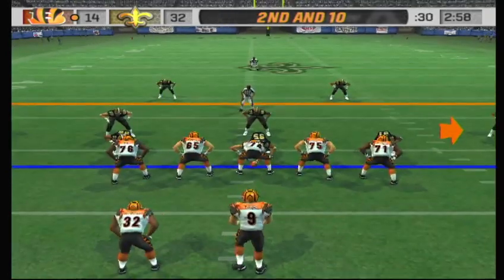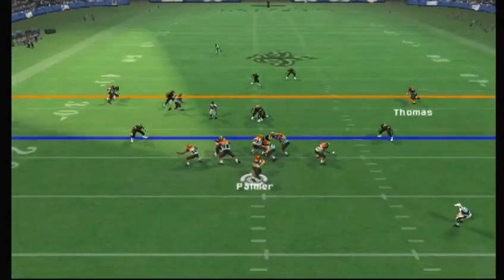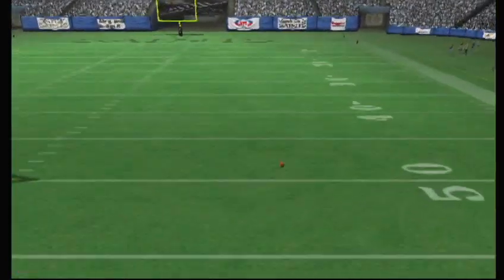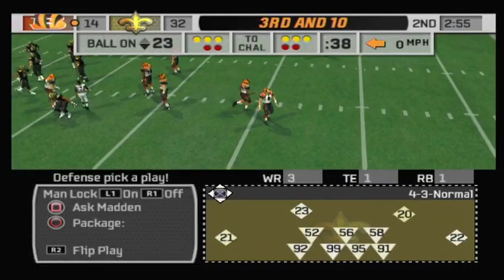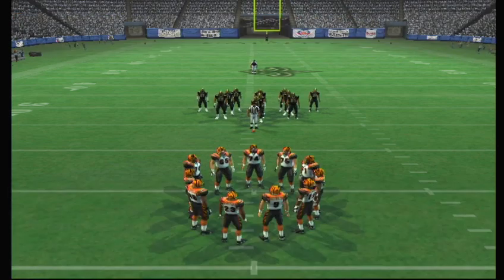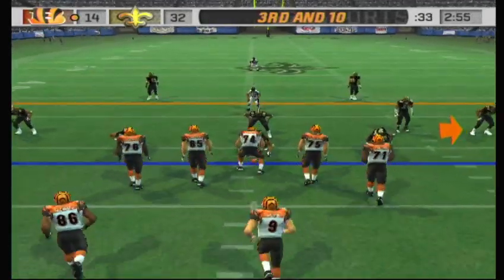New Orleans comes out in their nickel package. Drops back, rolling. This pass is incomplete. Johnson was the one they were trying to get the ball to, the intended receiver. 3rd and 10. Ball on the 23-yard line.